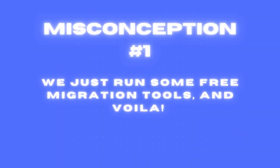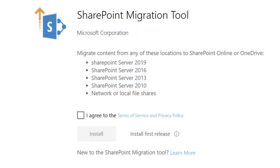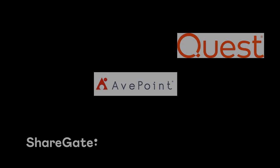Misconception number one. We just run some free migration tools, and voila! SharePoint migration tool is free and can help you with some basic tasks, but full migration might require a paid tool, such as ShareGate or FPoint.